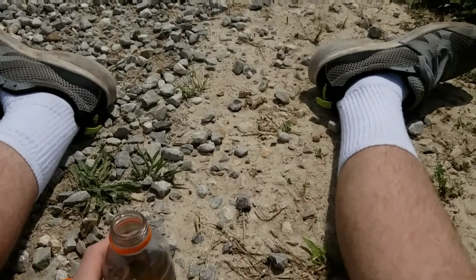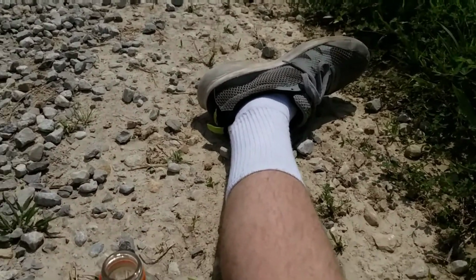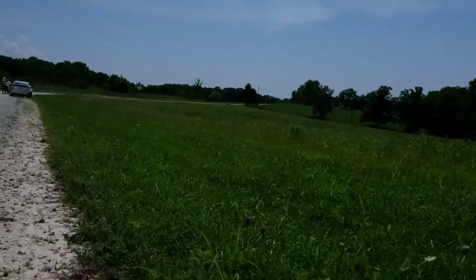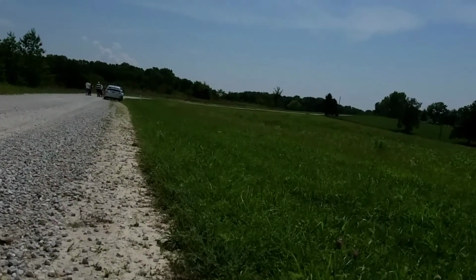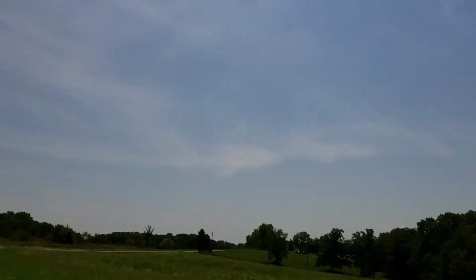I'm just sitting here drinking some Gatorade. Laying on some gravel road. No pillow or anything. It's worth it, man. I drove all the way from Wisconsin to Missouri to watch this here eclipse.